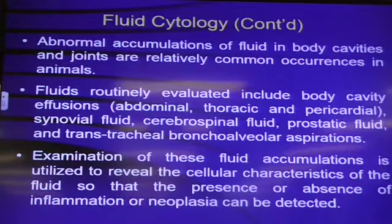Now, as far as abnormal accumulations of fluid in there, is that rare, or does that occur lots of times? It occurs lots of times. A lot of the animals you get in clinics are going to have fluid in different body cavities, particularly the abdominal cavity, possibly the thoracic cavity. The ones that we routinely evaluate are abdominal, thoracic, and pericardial fluids, synovial fluid, cerebrospinal fluid, prostatic fluid, and transtracheal and bronchoalveolar aspirations. That's when you're going down the trachea and such, okay? When you examine these fluid accumulations, you're going to be looking at the color, the protein concentration in the fluid, the amount of cells in the fluid, and what type of cells those are. Those are the main things that we're going to look at.